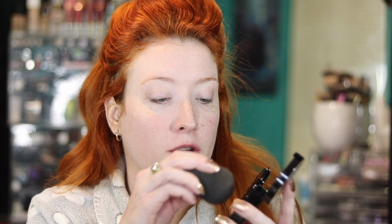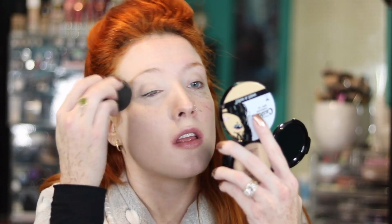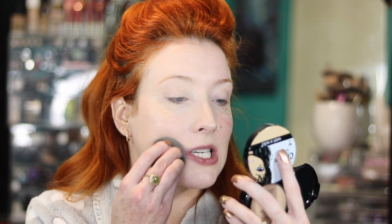I'm just gonna dip my beauty blender right into it, and that's kind of what's come out. Let me get a little bit more. Here we go. First impressions of it is I can definitely tell that it is luminous. I have oily skin, so that makes me kind of nervous, but it's not bad. It's kind of like a healthy luminosity as of right now. That doesn't mean it won't turn into a greasy mess on my face. But as of right now, it looks pretty on the skin.